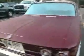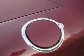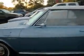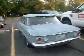64 Monza Spider, turbocharged. There he is, the president. He's up early. 62. Oh, that's got the full gas door guard. Non-stock aftermarket. 66, I thought it was a 65. 66 Corsa convertible. Another turbo. Chevrolet. This has got to be a 1960 700. Powerglide. Yep, caveman.